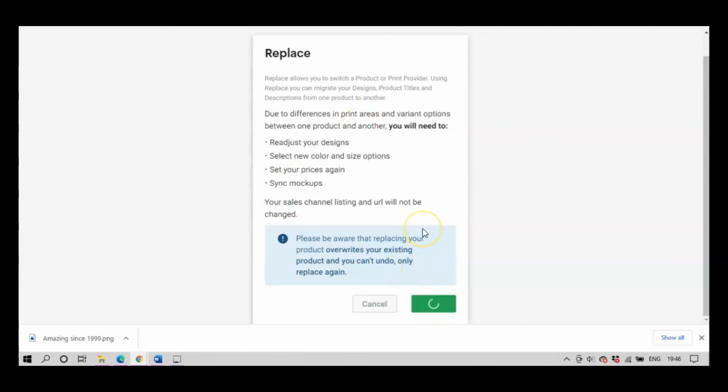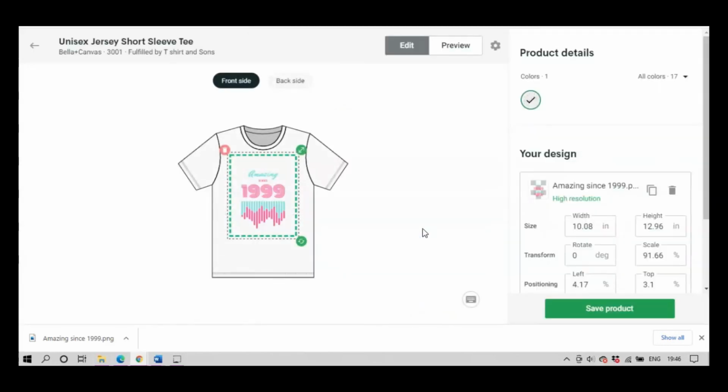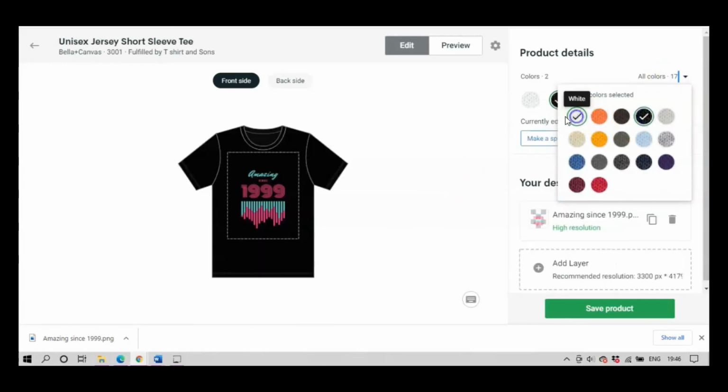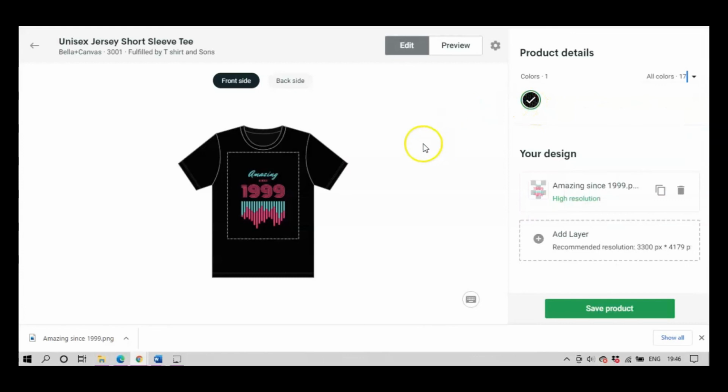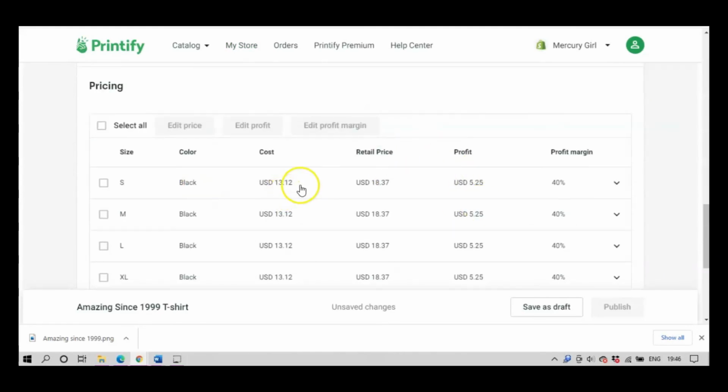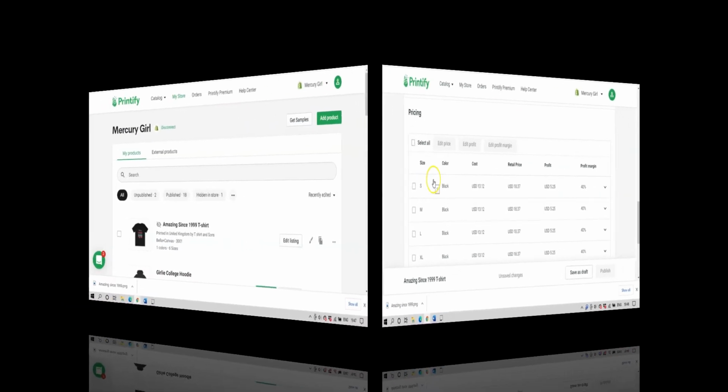So I can proceed. So then it just takes me back to my editor. So all I have to do is just then quickly change it. And then product. Our pricing now, as you can see, obviously it's cheaper from T-shirt and Sons, and they do have more sizes.